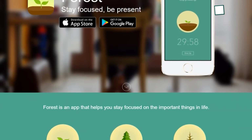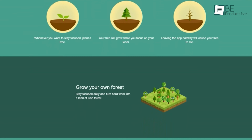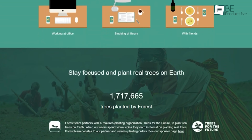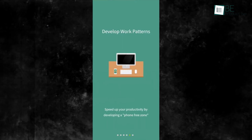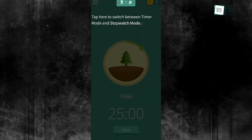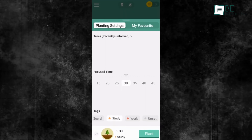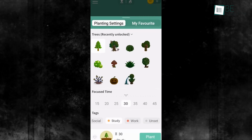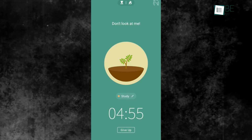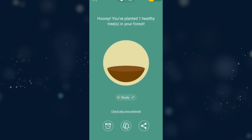First up is Forest, an app that can help students who are addicted to their phones. It takes a creative approach to helping you stay focused by growing virtual trees when you avoid using your phone. The app's interface is quick and intuitive, which makes it easy to get started. When you need to concentrate on studying, you can set a timer in Forest. As long as you don't leave the app to check your phone, a beautiful little virtual tree grows on your screen. If you give in to the temptation to use your phone, the tree withers and dies.